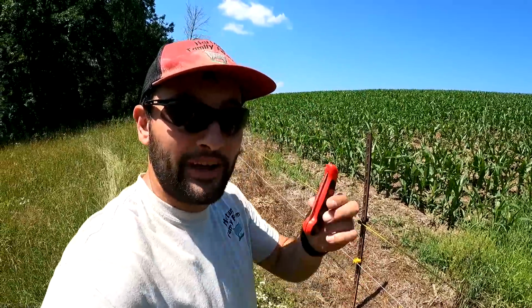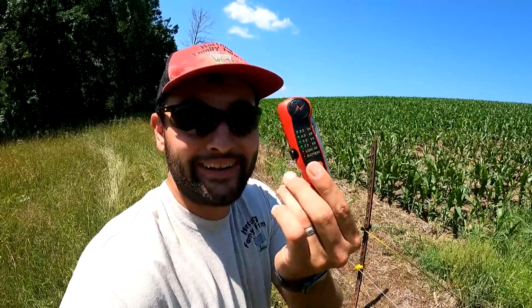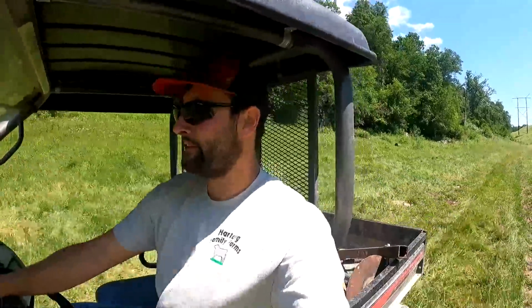Now that's pretty neat. This field looks pretty good too, so I need to get moving round bales. But yeah, guys, check this out, Boundary Blade. This thing is sweet.